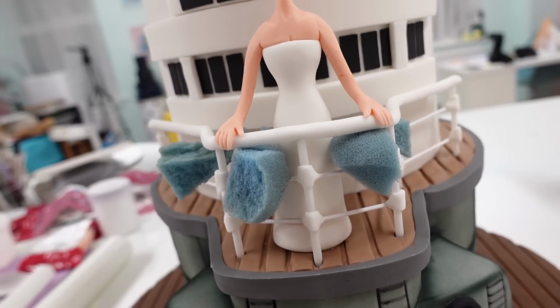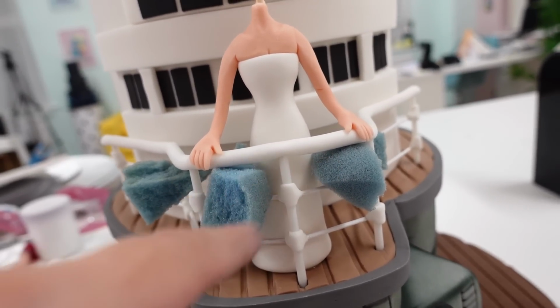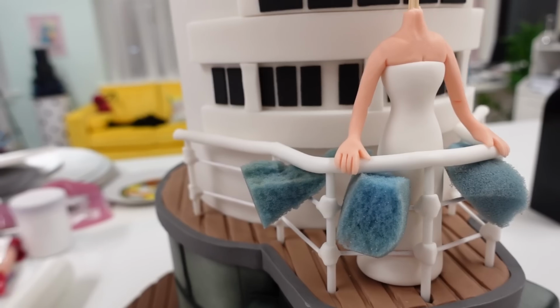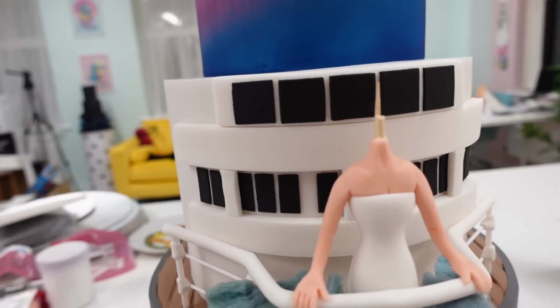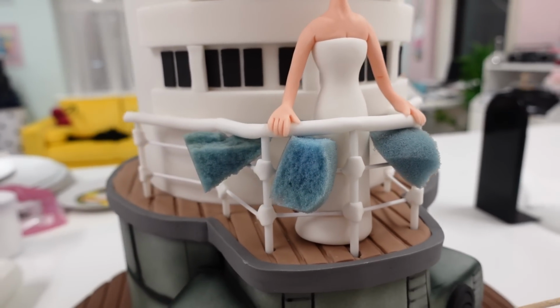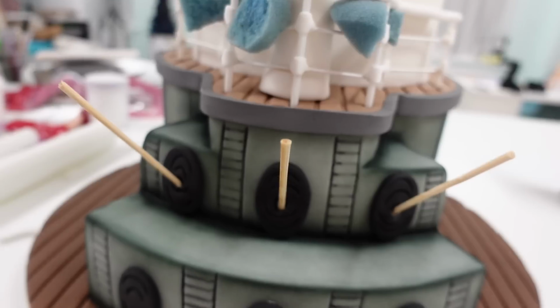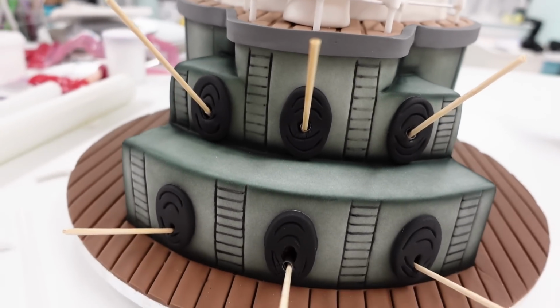She's awaiting her head. I'm just waiting for her neck to dry a little bit, and I'm waiting for this barrier to dry so I can take these sponges off. But we have all the windows and the balconies and stuff on the front of the Titanic with the railings that she's standing at. And then moving down, don't ask.